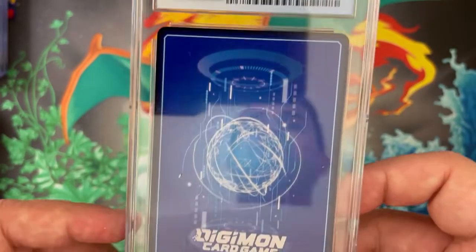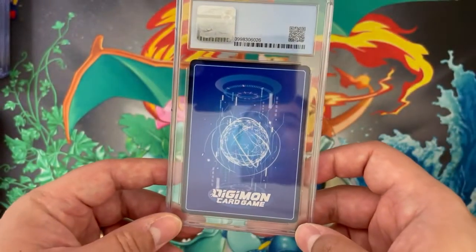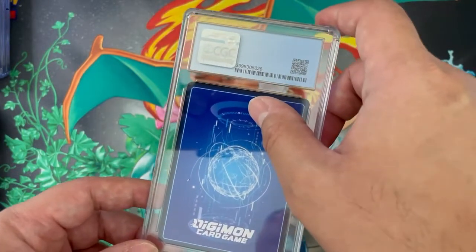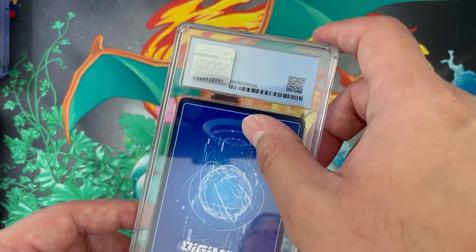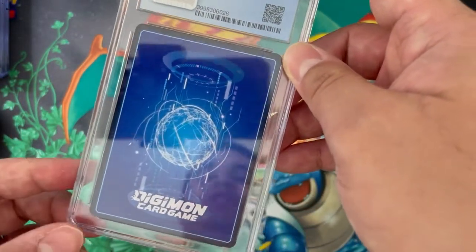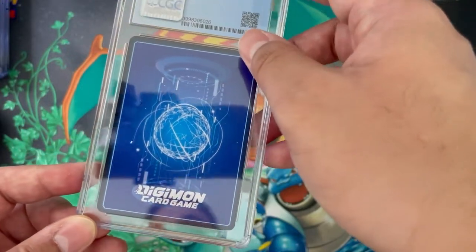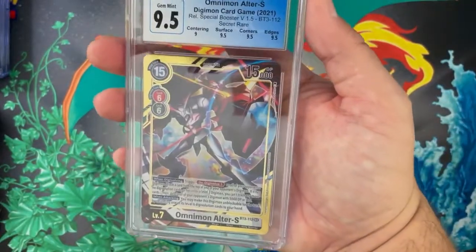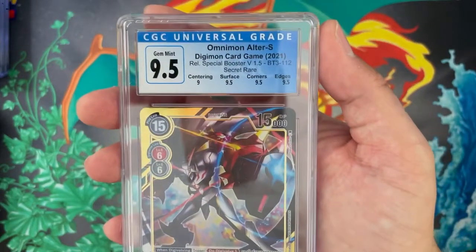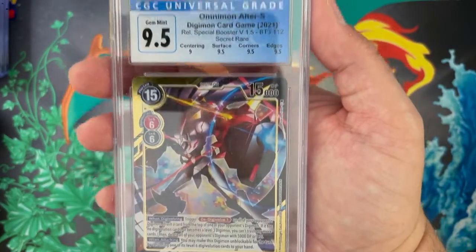We got an 8.5 guesstimate for this one. And this is actually going to be the alternate art of the Omnimon Alter S from 1.5. I wish I had that card, but I have the regular art, not this alternate. And we have a 9.5. Excellent, excellent, excellent. Very nice. You got a 9 for centering and 9.5s across.